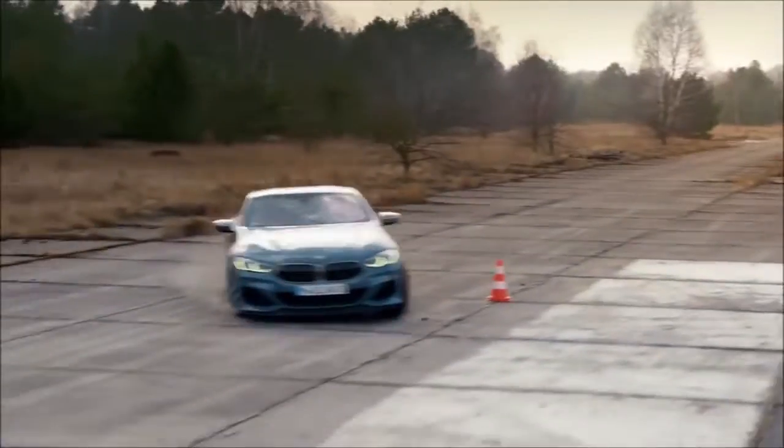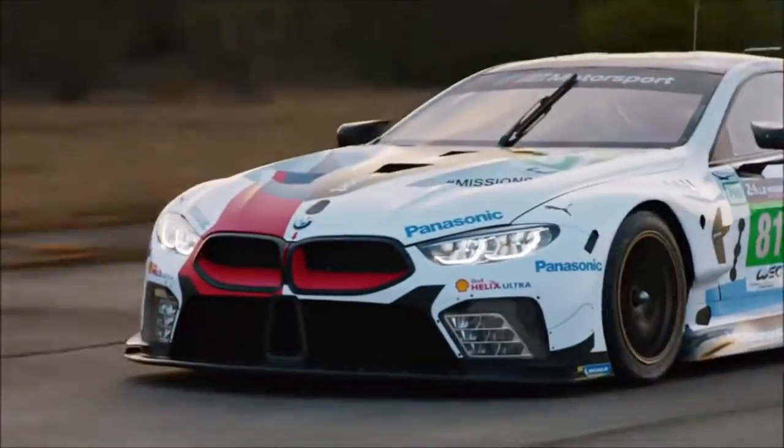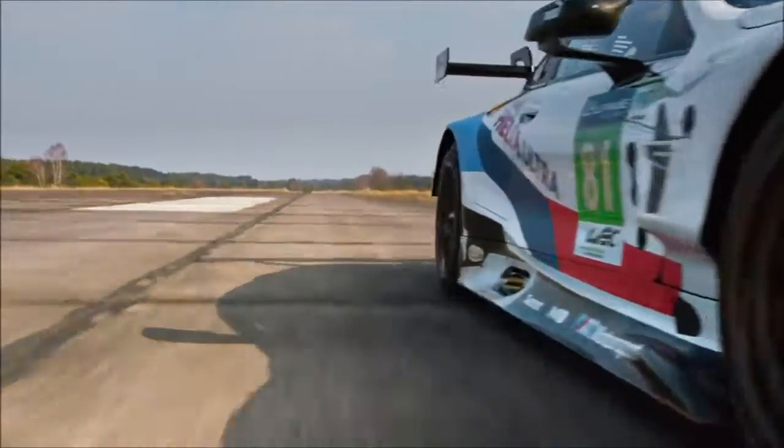Now it feels like a rear-wheel drive sports car, but actually it's an all-wheel drive. And that's thanks to all the innovation taken from the racetrack, including the M Sport differential, the integral active steering, and the optional adaptive M Suspension Professional.